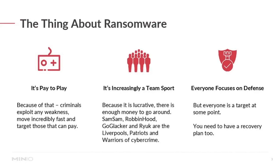The ransomware game has evolved so rapidly that it's difficult to keep pace. First of all, it's a pay-to-play enterprise. If you're not successful as an attacker, you don't get paid. It's as simple as that. As a result, attackers are going to choose their victims carefully and exploit their weaknesses broadly, and do that with incredible speed. They know exactly what to do, and they're just waiting for a chance to get in.